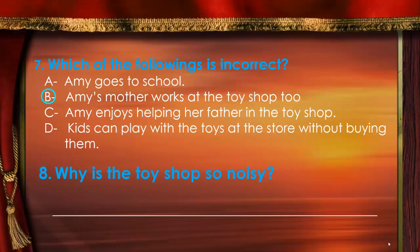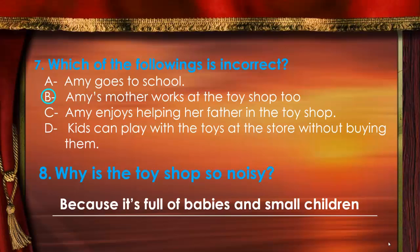Question number 8. Why is the toy shop so noisy? As we have said, this kind of question is different. It is without options, and you have to pick out the answer from the text. The right answer is because it's full of babies and small children.